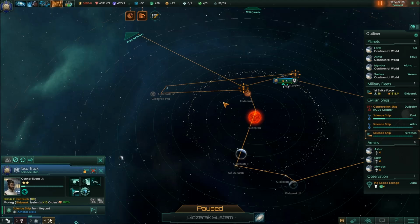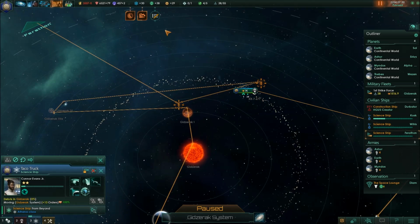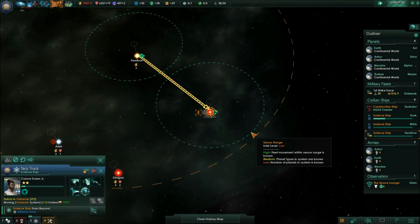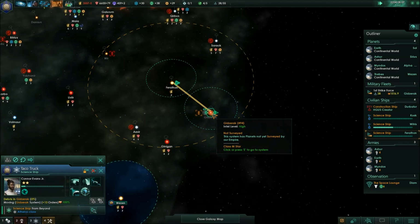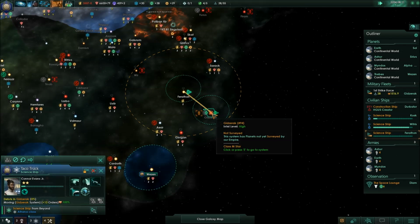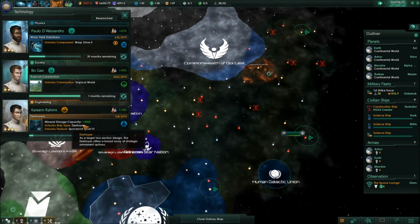Alright, so it was pretty standard cleanup, just some mining drones. Didn't take much or anything at all really in the way of damage. We're still going to send the fleet home to repair, and we're sending the taco truck in to research and then survey the system. Research the debris first. We've also got destroyer research coming along on the way.